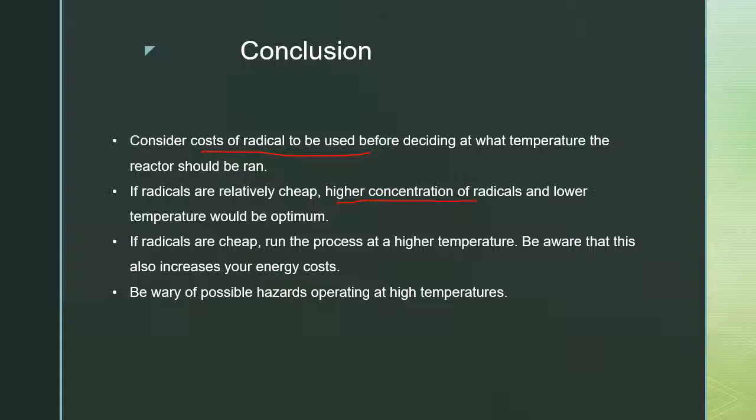But we also understand that sulfate radicals vary in cost depending on the types you have in your location, and the demand for them varies. If you are unable to use much initial concentration of radicals, then you could run it at a higher temperature, but be aware of the increase in energy costs and also the increased risk that comes with this. You would probably need a lot more safety equipment and to be on your guard, generally a lot more, operating at higher temperatures due to those undesired side reactions.